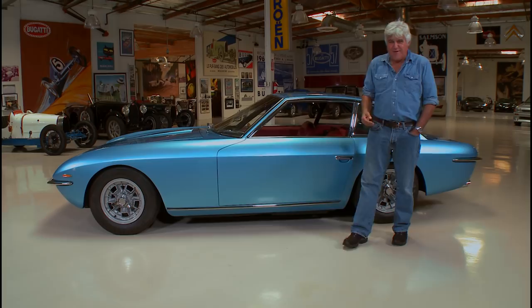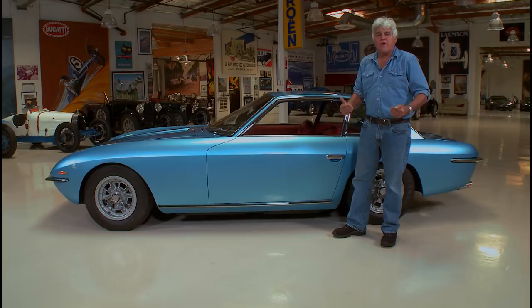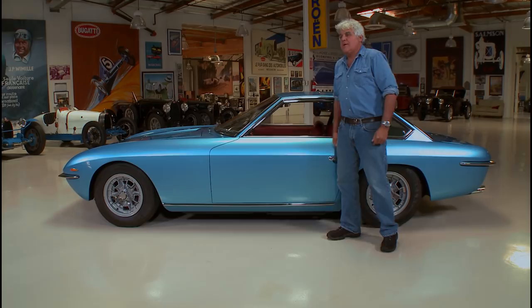But see, he doesn't drive these. So I tell him, look, you got to take him out of the garage once in a while, bring him over here, and I'll drive him, and we'll put him on the website. Adam, come on in. Good to see you, buddy. Jay, great to see you.